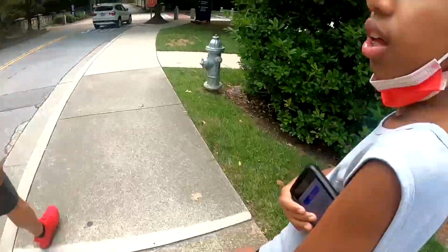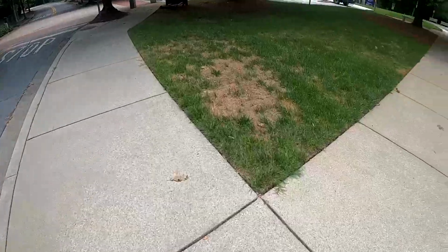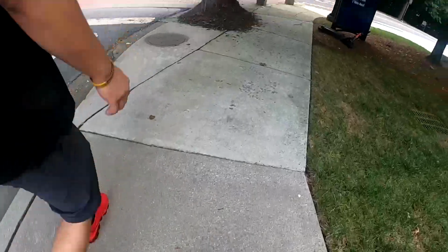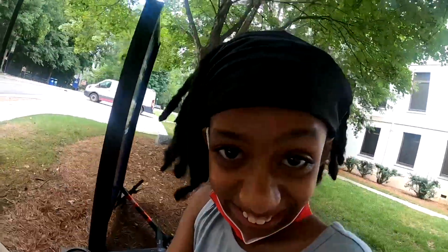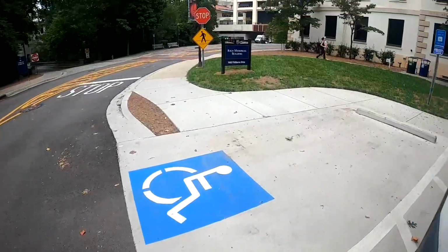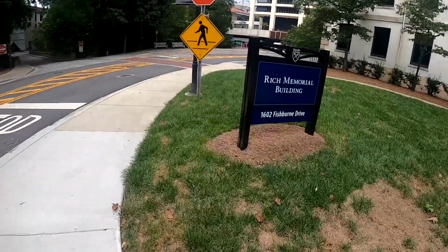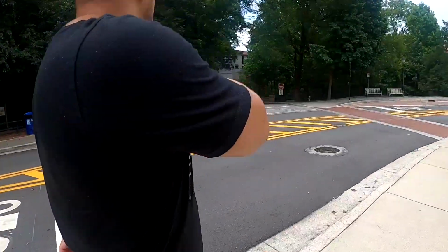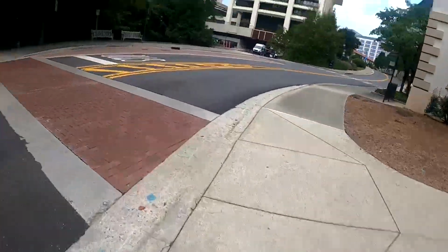Okay, guys, so we're at this very beautiful school, Emory University, and we are going to walk around it, I guess, and walk in the library, I mean, the museum. That's Rich. Look, guys, it even says Rich, Rich Memorial Building right here. We're going this way. Michael C. Carlos Museum. Let's cross.